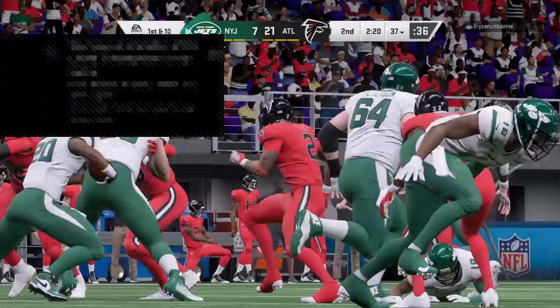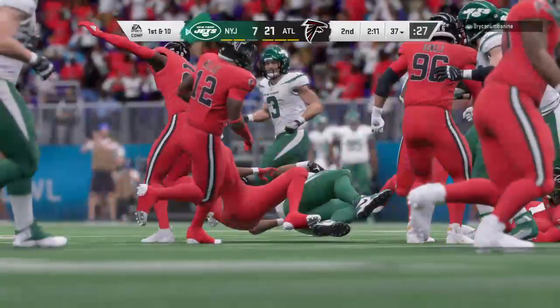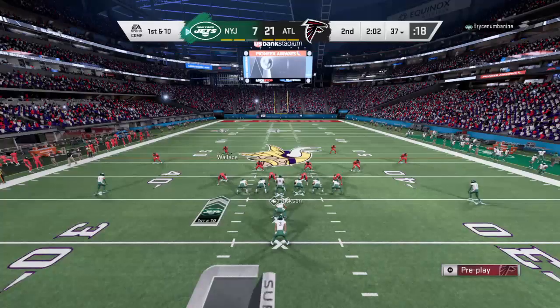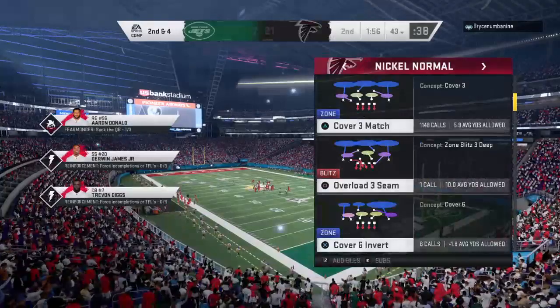Ground at the 37. They have the first down with that gain of 4 yards. First and 10 at the 37-yard line. Line of scrimmage, the 37 on first and 10. On first down, it's Jackson. And a 6-yard gain gets him right around the 43. Second quarter action, 1:56 remaining.